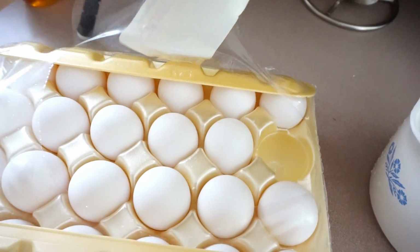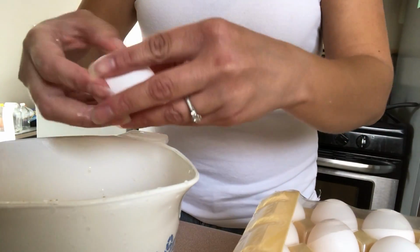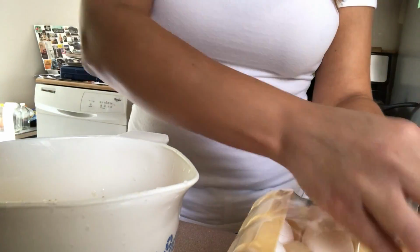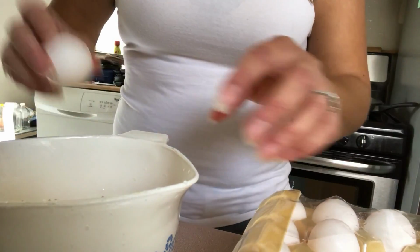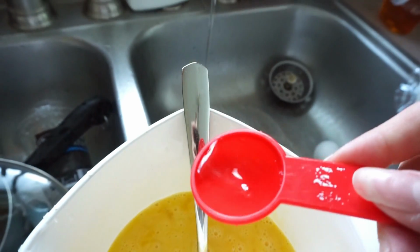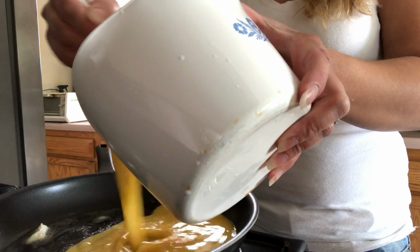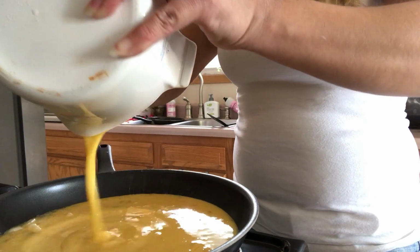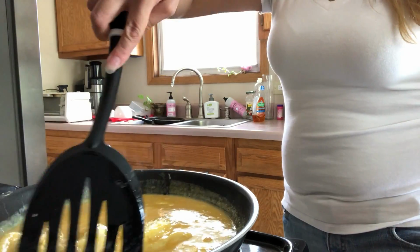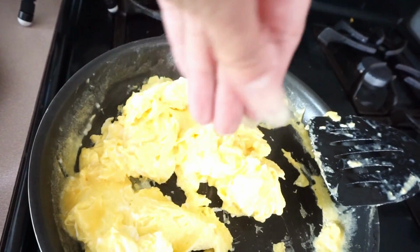Next, I'm making scrambled eggs. I'll be using about a dozen. Then for those nice fluffy eggs, you want to be sure to add 2 tablespoons of water, whisk until frothy, and consistently stir your eggs. Then add a little bit of salt and cracked pepper.